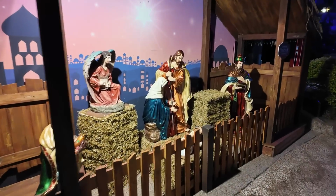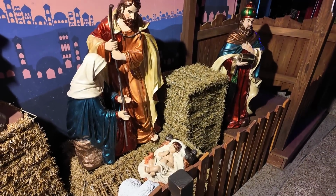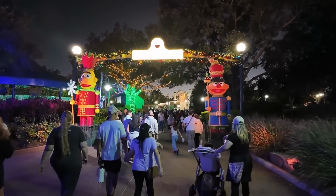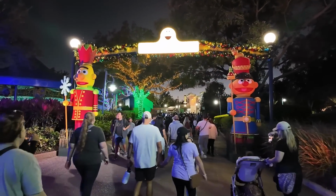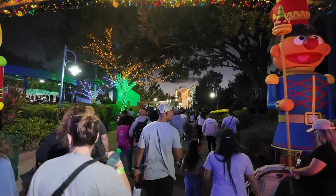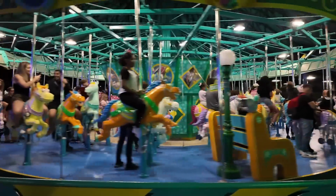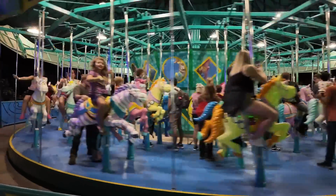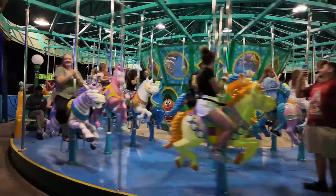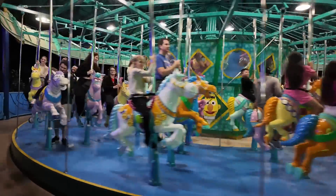Oh, and over here is the Seaworld nativity scene. We are heading into Sesame Street land. We're going to be having a Sesame Street Christmas parade here in just a little bit. This is the Sunny Day carousel, and what I like is that the horses are all kind of Muppet-style horses. They look like horses who would appear within the Sesame Street universe.